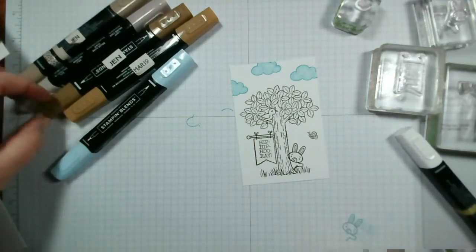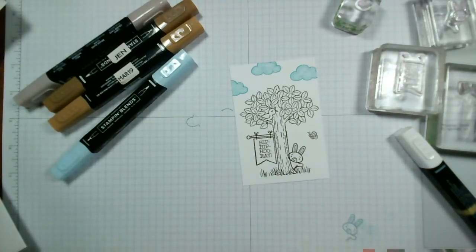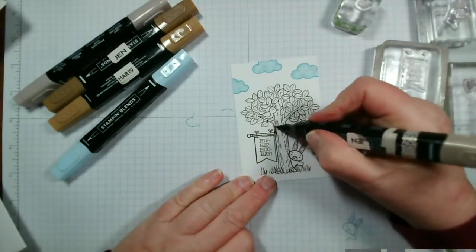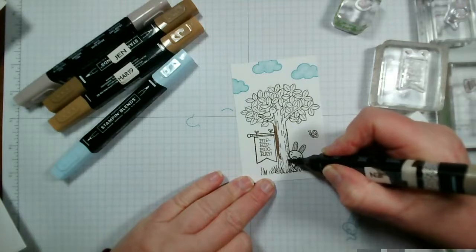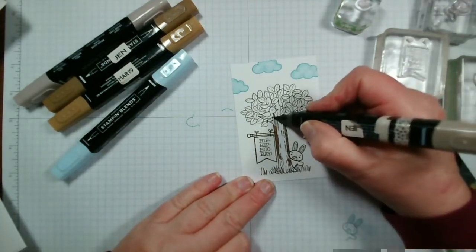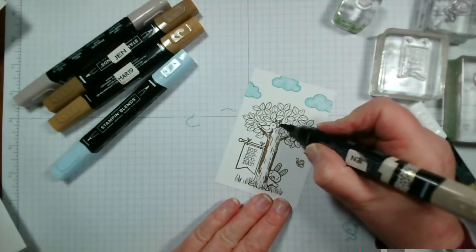Right. Actually I might reverse these round and do our tree in dark and light crumb cake. I don't seem to have much in here. I know I did order some more crumb cake blends. So just doing a little bit of the darker blend on the edges of here. Mustn't forget to colour in that cute little bird. Like so.